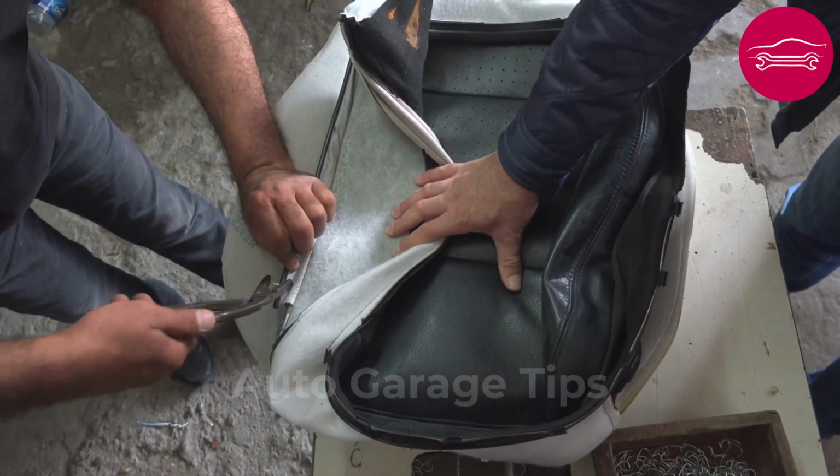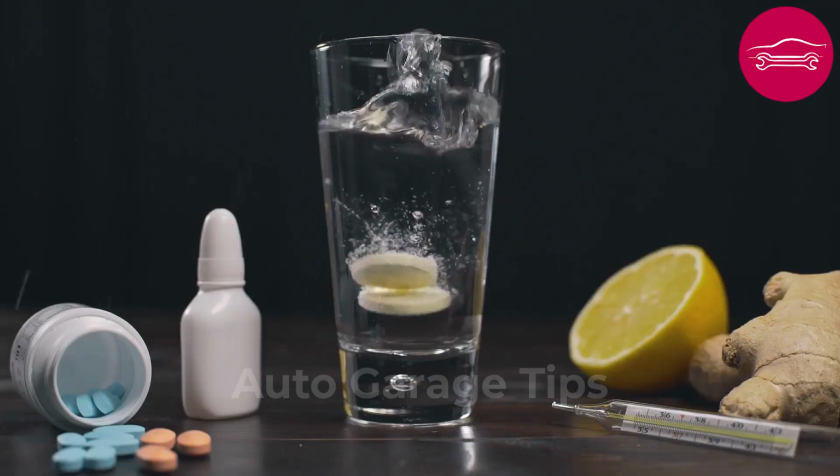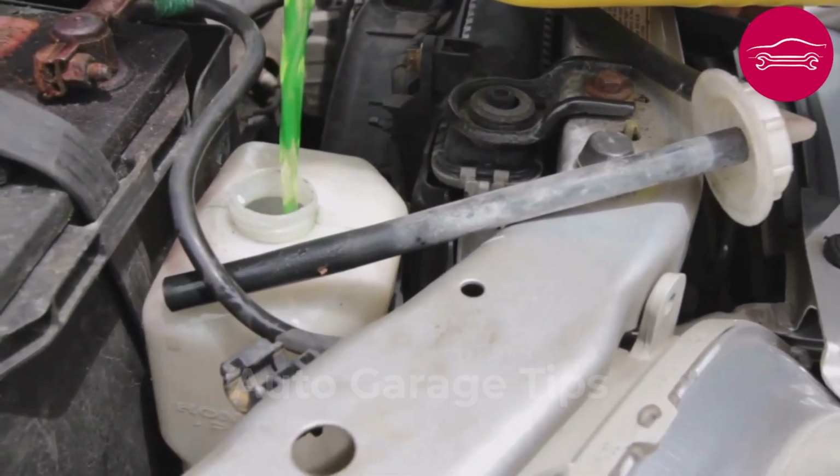Classic automobile restorers prefer this method over aggressive chemical products. The 9th secret uses aspirin to unblock air conditioning evacuation ducts. Crush 4 aspirin tablets and mix them in 1 liter of hot water. Pour this solution into the evacuators located under the dashboard.